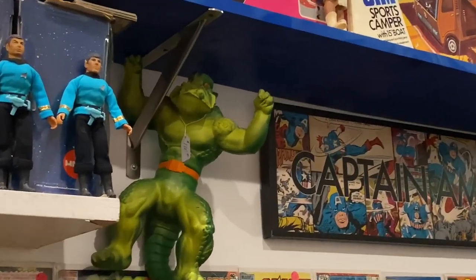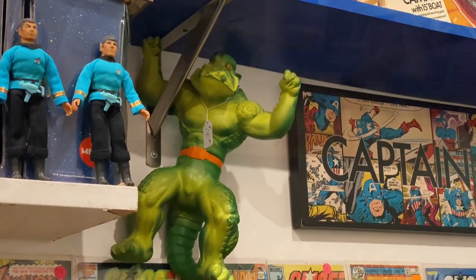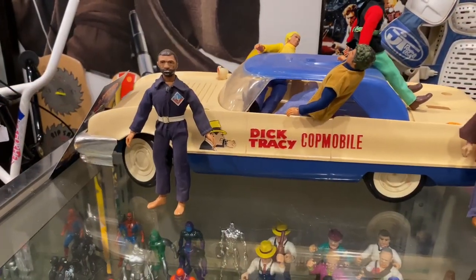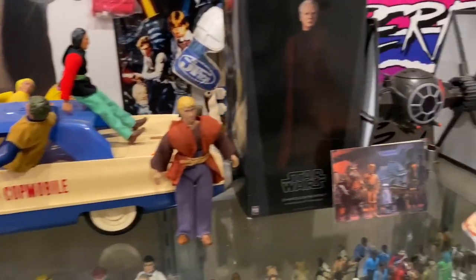And then some old school stuff like Big Jim. And then I always forget what this creature is, so if any of you guys know, let me know in the comments. Dick Tracy Cotmobile, that's an old one, 60s or 70s.